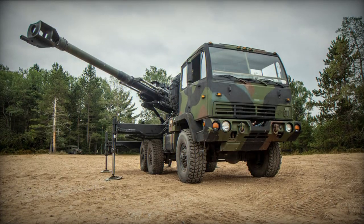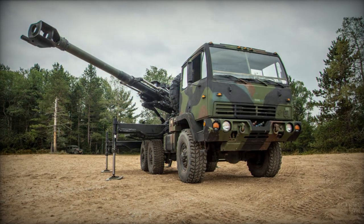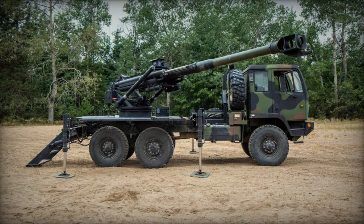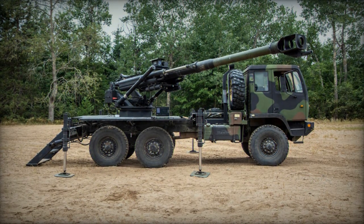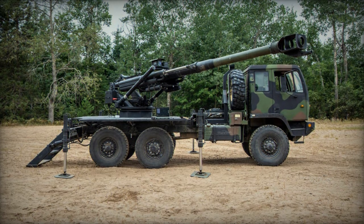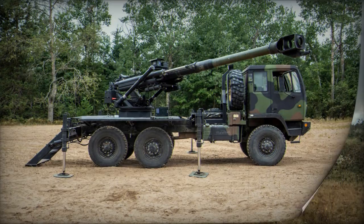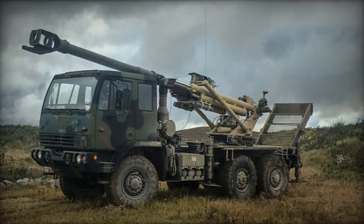By utilizing rocket-assisted shells, the Brutus can achieve an extended range of up to 30 kilometers. The artillery system is also compatible with M982 Excalibur GPS-guided projectiles, offering a remarkable range of 39 to 40 kilometers.